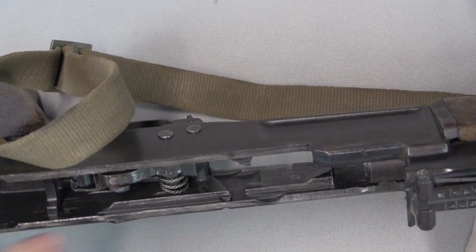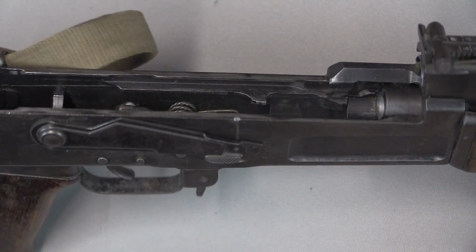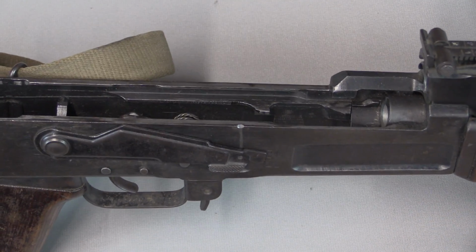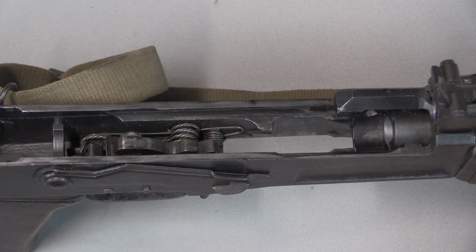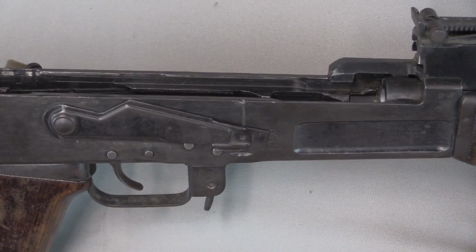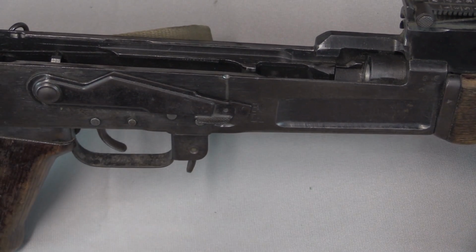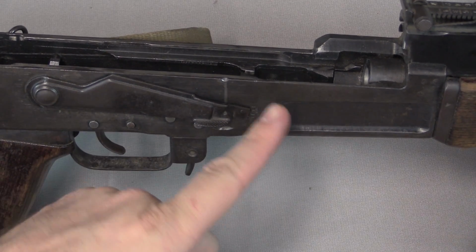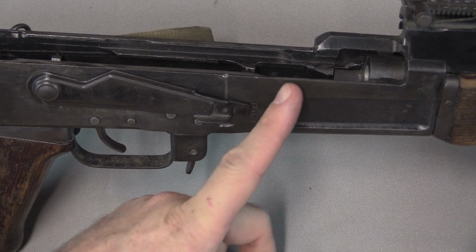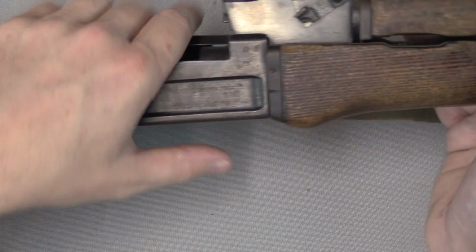All these features, which on the later stamped guns would be riveted in place, those are integral to the receiver because, of course, this is milled out of a big old block. This does actually make the milled receiver guns a little bit stronger. The stamped receiver AKs, ultimately, after tens if not hundreds of thousands of rounds, will tend to crack just behind the front trunnion. Of course, that's not going to happen on a milled gun.